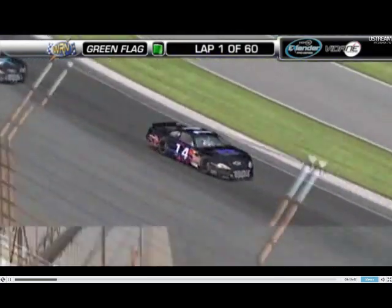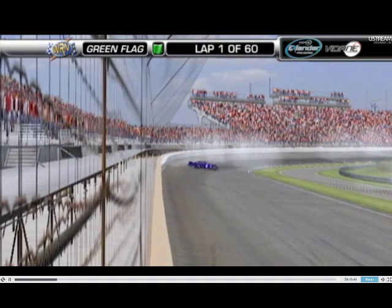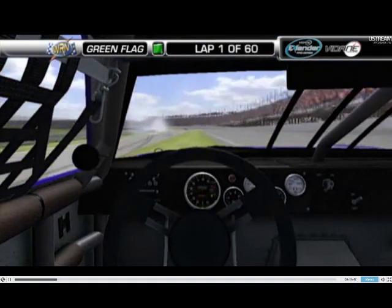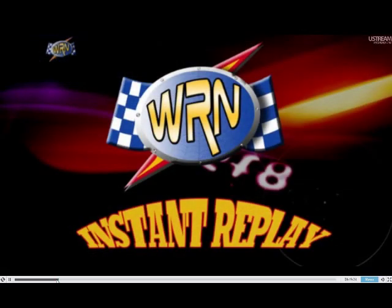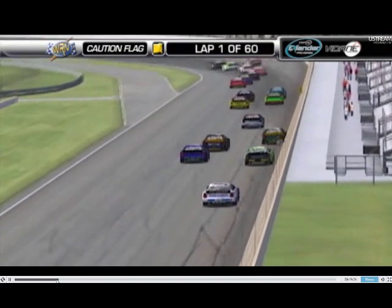There's a wreck in the back. One car. I see one car around. Doesn't look like the yellow flag's out right now. The number one car has gone around. That is Will Bell. Replay is ready. We're going to kick it over to Matt Racing Kid Thomas. Matt, what happened there?